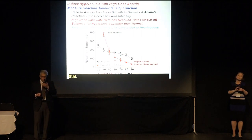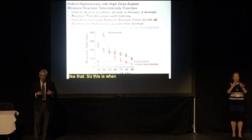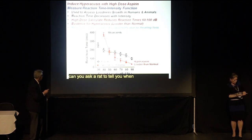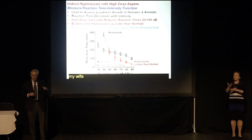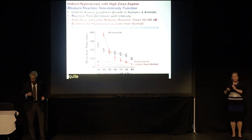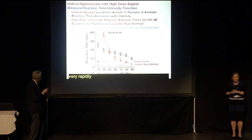Hyperacusis, how do we measure something like this? So this is when sounds are too loud. How can you ask a rat to tell you when things are too loud? So the way we do this is we measure a thing called reaction time. When my wife speaks to me in a normal voice, I barely react to her. But if she yells at me, which she does quite frequently, then I react and respond very rapidly and do pretty much whatever she's asking for.